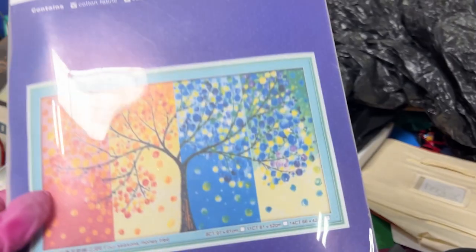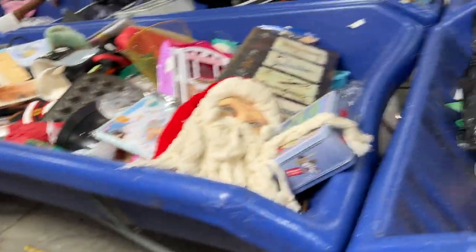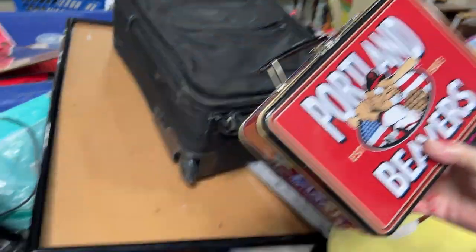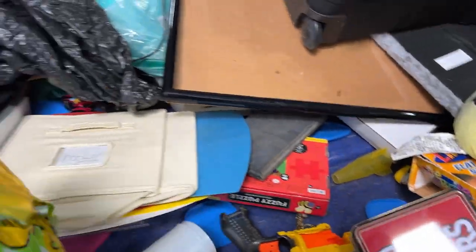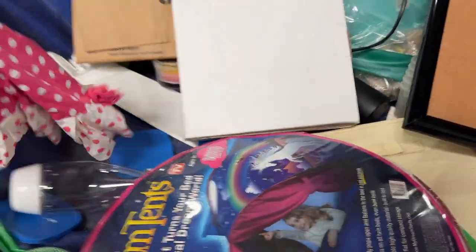Okay, I can't with that. There's a cross stitch, thicker version. You know, I gotta look some of these up. I'm not gonna get all of them. Oh, Portland Beavers. We don't want to pay for that. No. I'm more of an Oregon Ducks kind of gal from Eugene. No.